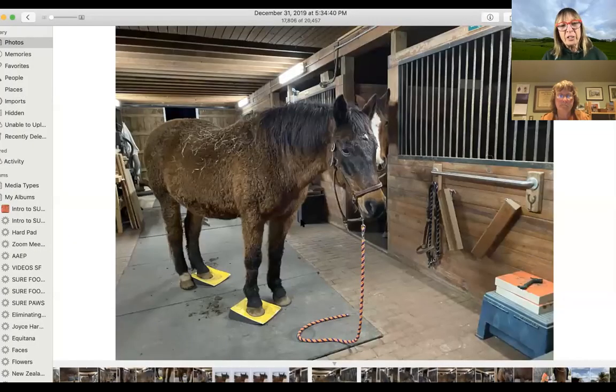Okay, this is what she looked like in December. Obviously it's winter time, it had been raining, but you can see that her coat looks kind of funky. And then I will stop that share and start this share.